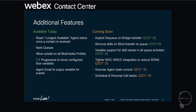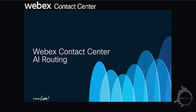There are more things other than the skill-based queues and the agent-based queues, which I did not add here, but we spoke about that in the previous slides. So, a pretty packed set of features from a routing and queuing perspective. I'm only talking about the routing and queuing feature set for Webex Contact Center. There are a lot of features across the portfolio that we spoke about earlier that are coming, and we continue to innovate and deliver features week after week. So let's look at what we are talking about, AI routing.